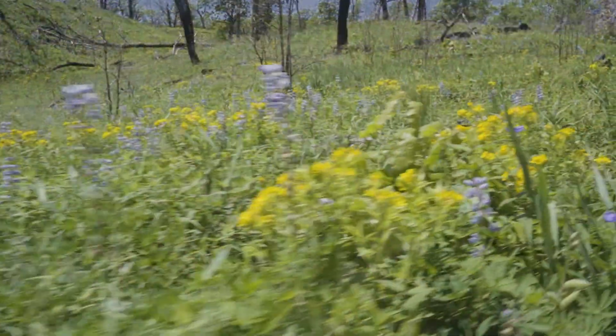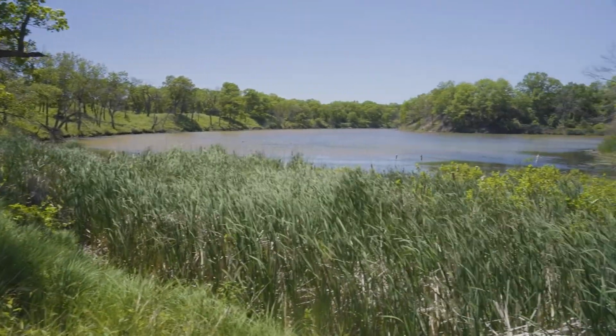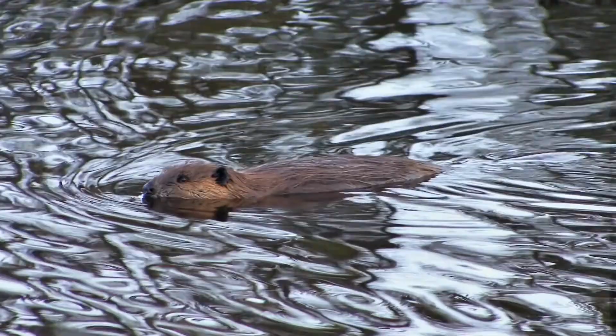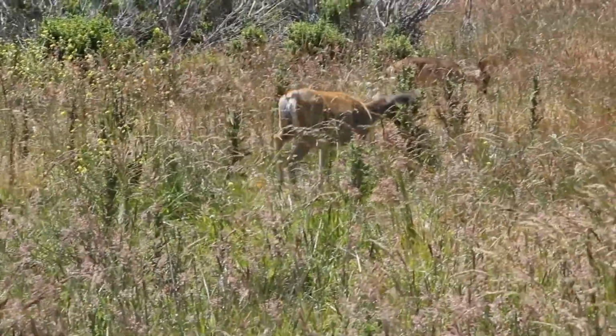Right now I'm standing here in Miller Woods, which is an oak savanna ecosystem. And we have tall dunes and swales, and down in the bottom of the swales we have wildflowers, we have wetlands. So in that ecosystem itself there's lots of diversity. We've got beaver population here, we've got deer, coyotes, and other animals as well.